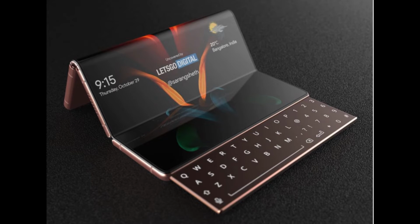I don't know, it just seems like you can use one side as a stand, and then you get the dual screens in front of you, and then you have the slide out keyboard. It just seems like a lot going on. But I can see how a business person or a person that had a BlackBerry would absolutely love this.